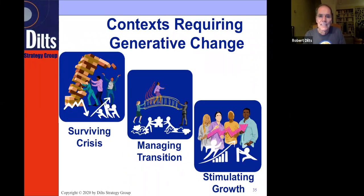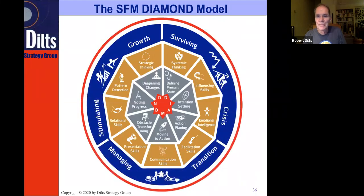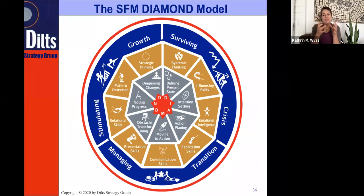And so this is where our full diamond model comes in. Yesterday Mickey said, and he will talk on Thursday about it, is it always truly a crisis? Is it always truly a growth? Is it always truly a transition? Sometimes it's all in one, and where to start.